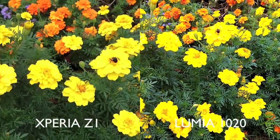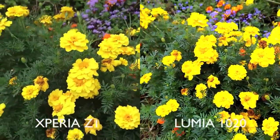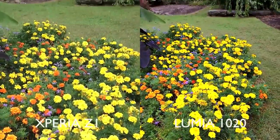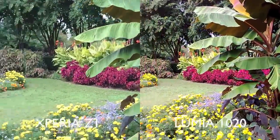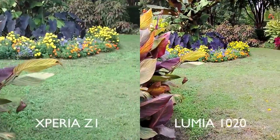But as you can see, the Z1's color accuracy looks a little bit better, a little bit darker, more contrasted video here. So it looks like a little bit of the opposite happening with the video. So what we're going to do is go ahead and move around a little bit and look at the 1020 there on the right. Just had a little bit of a white balance issue where it turned the video to a more of a blue cast. So kind of the same thing that happens with the photos.